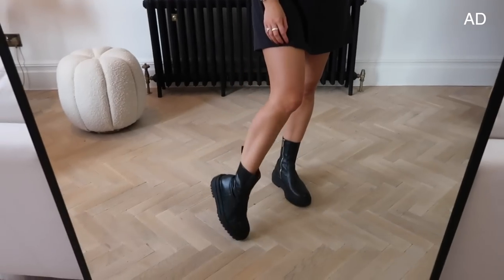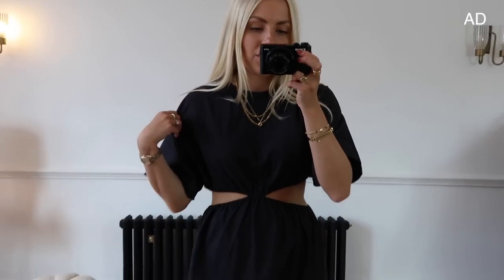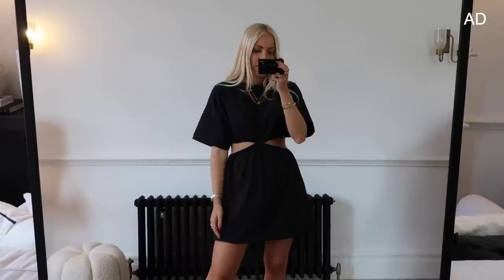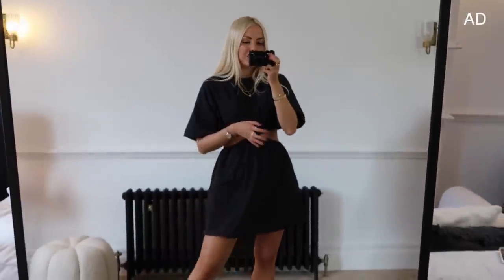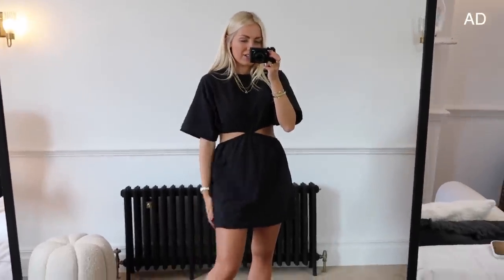And I've paired it with some black boots, and I'm gonna pop a leather jacket on as well to show you how I probably would wear it. And I've just popped some gold jewelry on. But I just think this is such a good staple to have in your wardrobe. You can wear this in the summer, but I also think it looks great in the autumn as I am styling it now. Also with some Converse or something like that. But yeah, I really, really like it. It's a really good basic.